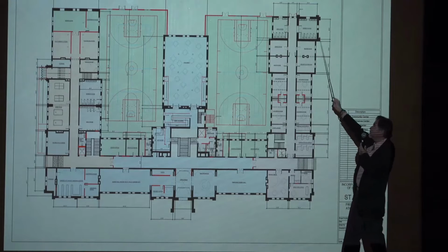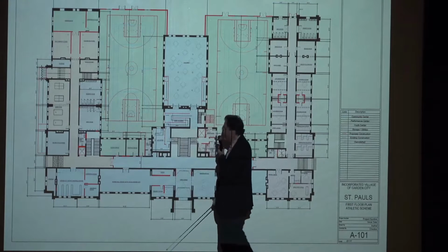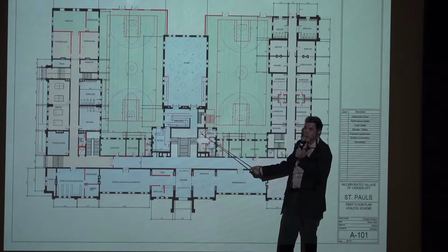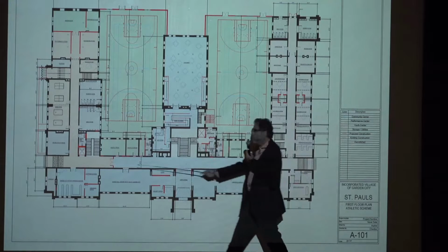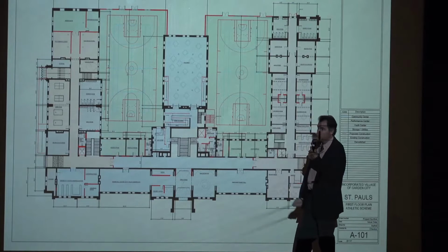So these are existing bathrooms which we would be restoring. We have bathrooms here. As far as elevator for vertical transportation, we've added one centrally located. There are two in the building now. These would have to be replaced with larger models to meet code, but we've retained them as well.